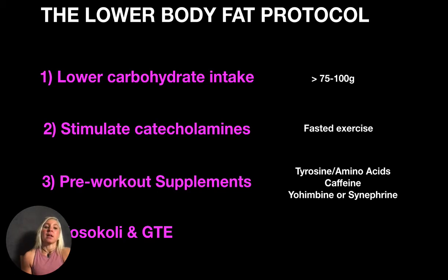All right. There's a couple things you want to keep in mind. One, lower carbohydrate intake. Because those alpha receptors are turned on when estrogen is high, and also insulin. So if insulin is high, you aren't going to be able to release fat from the fat cell very readily. So we want to focus on a lower carbohydrate intake during this low estrogen time.